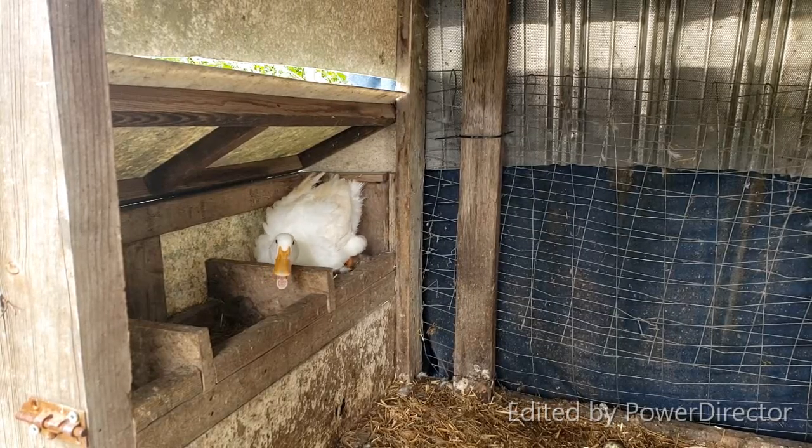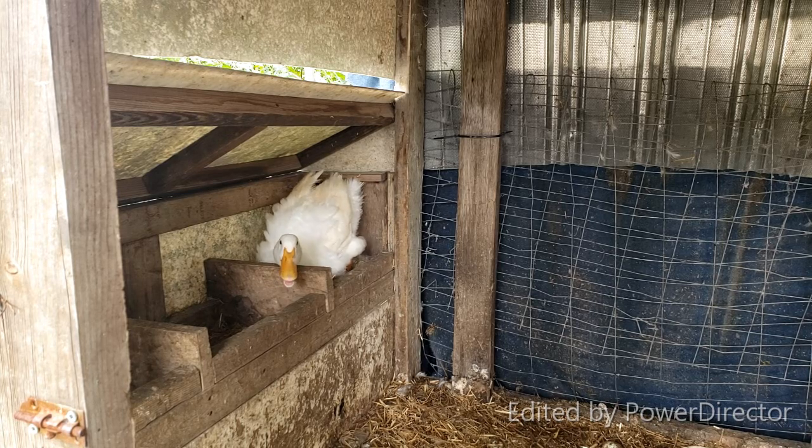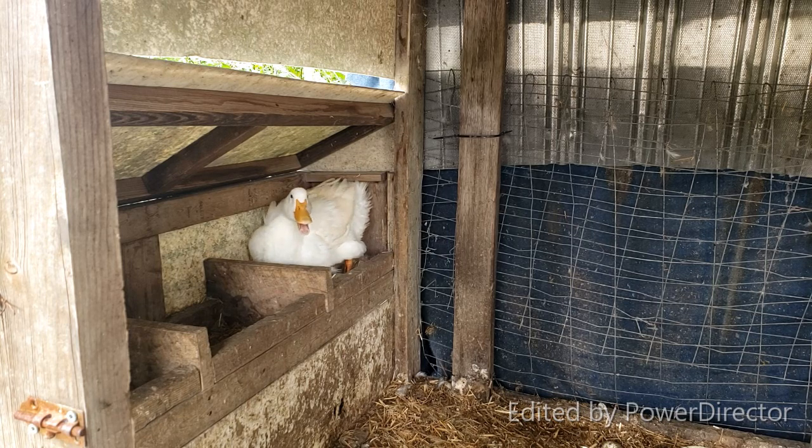Well, there she is. See, she's mad. She's laying on eggs. So, I don't know what to do about that. We'll see. Maybe more ducks, maybe not. But we've got to get in and get this coop cleaned because they have just destroyed it. It's not big enough for all the babies. So we're getting ready to work on that project soon. But look at her, sitting on her eggs. She wants to be a mama.